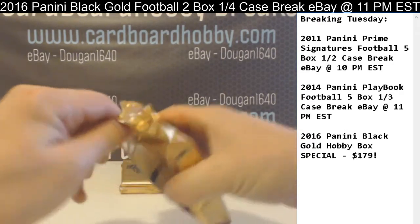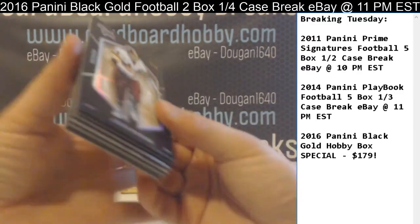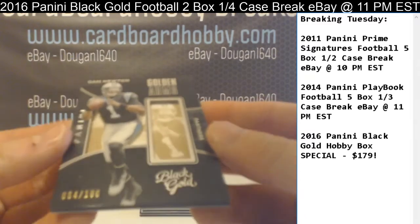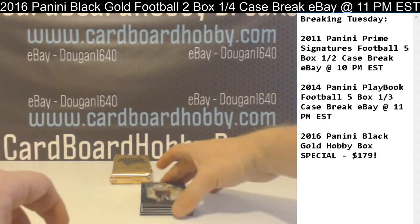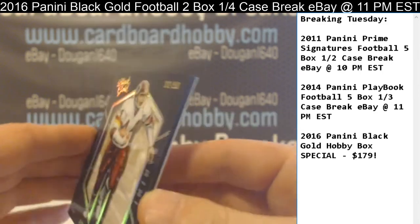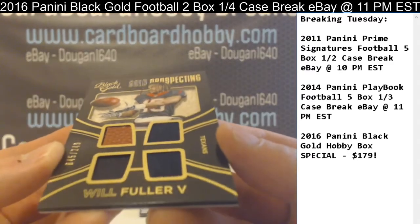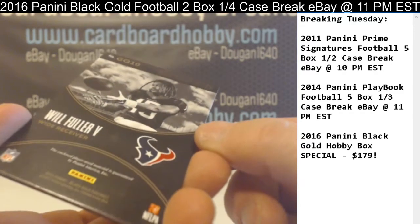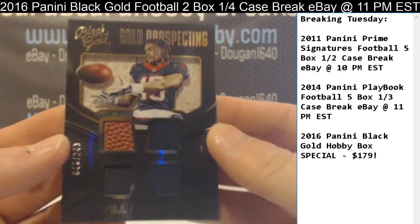All right, here we go. Last box, guys, pack one. Golden Arms, Cam Newton, 64 out of 100. Panthers. John Riggins, 22 out of 50, the Skins. You guys and your Ohio State. First hit, Will Fuller. Gold Prospecting. Got a football swatch and triple relic. 45 out of 249 here. Texans.